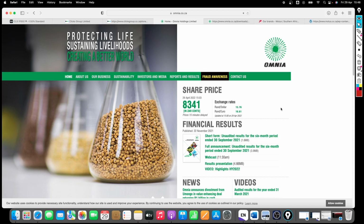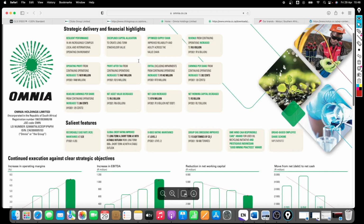So in terms of financial statements, there isn't much that we can say about Omnia, but when we look back just at the results that we released in September, we can see that the revenue of the business increased to 9.9 billion. It was an increase from 7.6 billion. And then also the profit after tax increased to 467 million. We know that we had shares of Omnia, we received a dividend there. So we still expect the company to continue to be profitable, especially with the shortage of fertilizer.